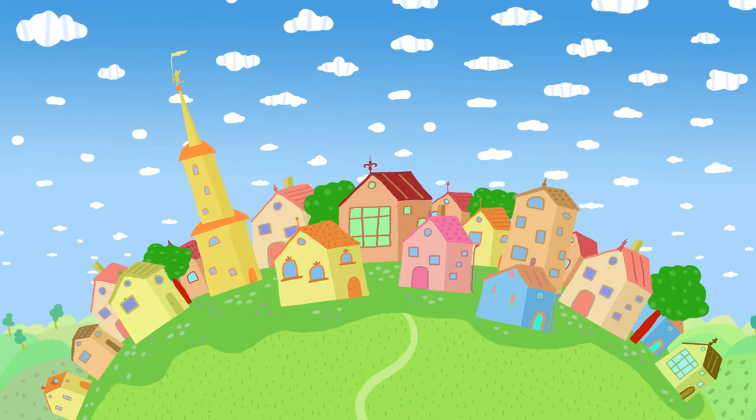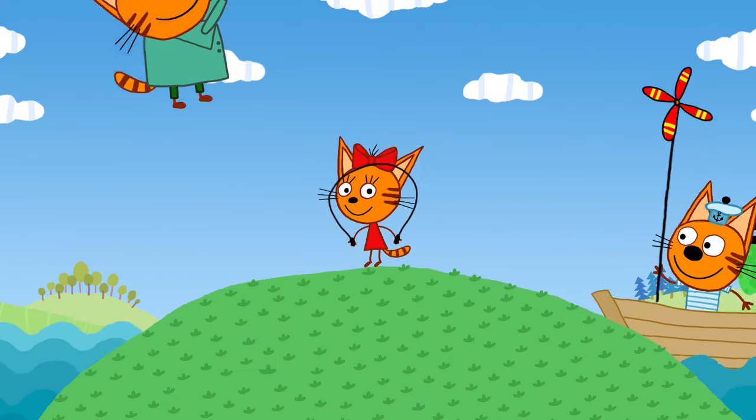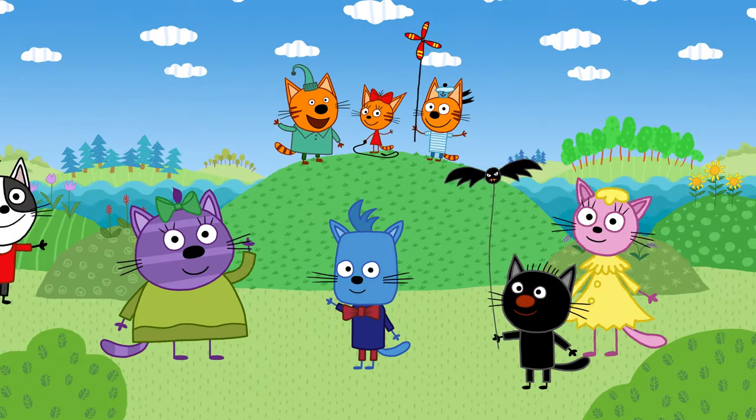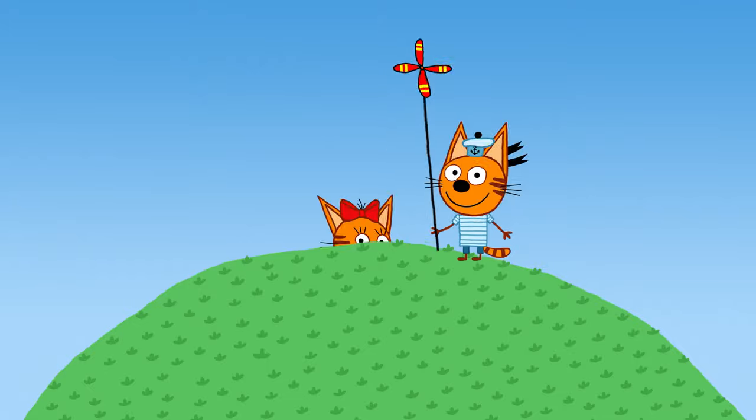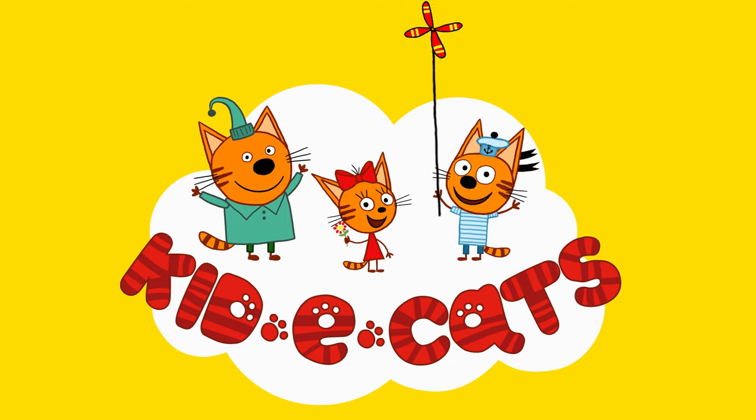In this little town lives a kitten named Cookie, his big brother Pudding, and their little sister Candy. Lots of other kittens live here too. Cookie, Candy, and Pudding. Kitty cats. We're cute. But I'm cuter. Meow.